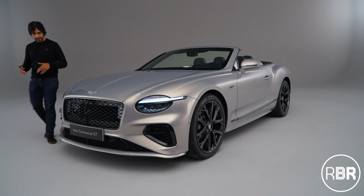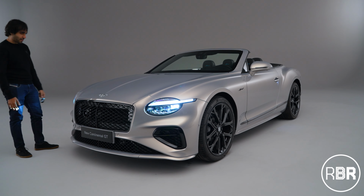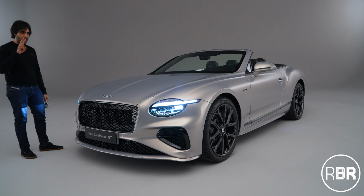So guys, like I said, I think this is going to be the face of Bentley going forward. And it's a nice face. It's based on those limited edition cars, which, will that upset those owners? I don't think so. But it will really make Bentley customers very happy, because I think this is a really nice look, and it's nice to have a change after all these years of having twin headlights.